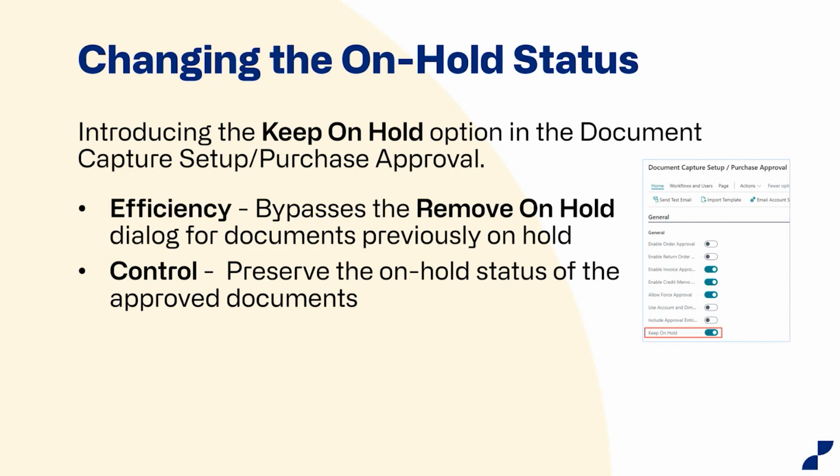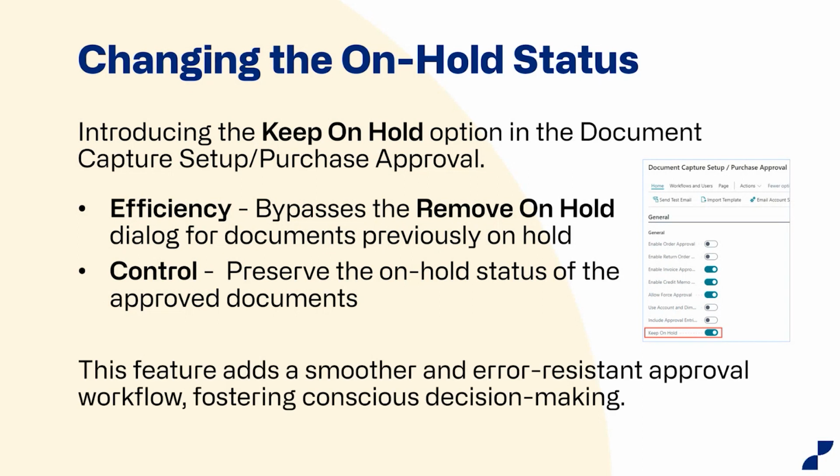We will remove the on hold dialog to make it faster to go through the approval, and also make sure that we actually know what status the document has. If you don't want to leave it over to the approval colleagues, we can manage that centrally instead. So this is for ensuring that we have a clean workflow and we know what to base our decisions on. Minor thing, but it's been requested by quite a lot of customers.